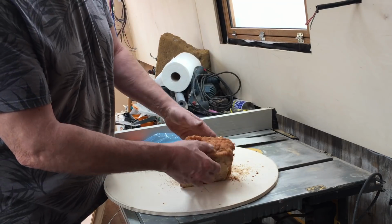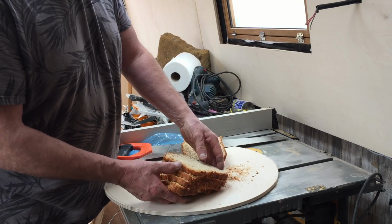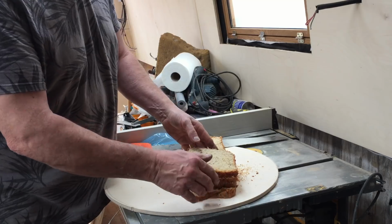So anyway, there you go. That's four nice slices of bread, which we're going to have some bacon and egg with. Speak to you all later.